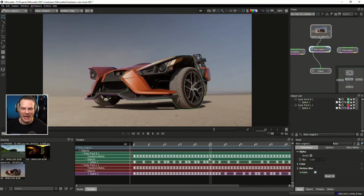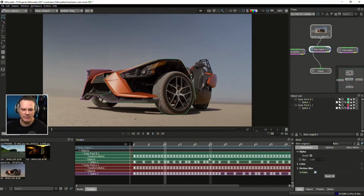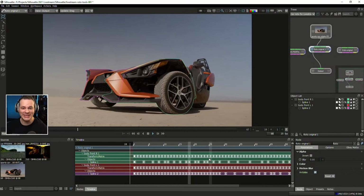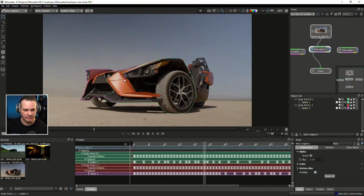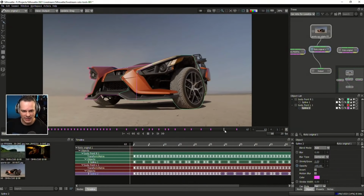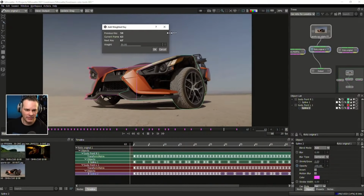A feature that came up in, I think actually it was just in the previous version of Silhouette, was something called a weighted frame, and it was a way of taking a control point with a keyframe, let's take us somewhere around here, and then coming in and adding a weighted key in between two other points. So we could fix up elements that were drifting between two sets of keyframes, just with a weighted key rather than going in and animating them.